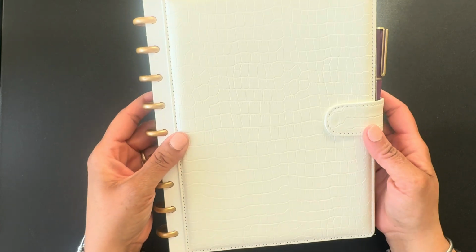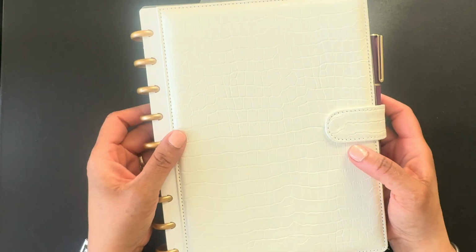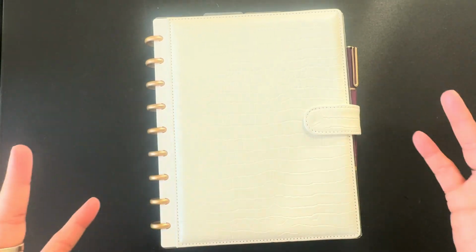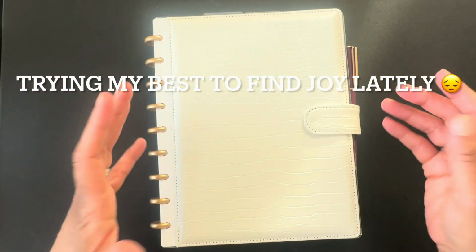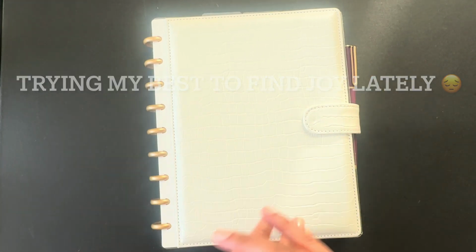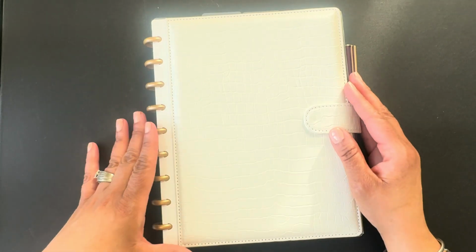I was excited to be able to change the color out because now that we are in the new year, I've been feeling very light and breezy about the potential of the new year. And so I wanted to change my planner cover to reflect that.